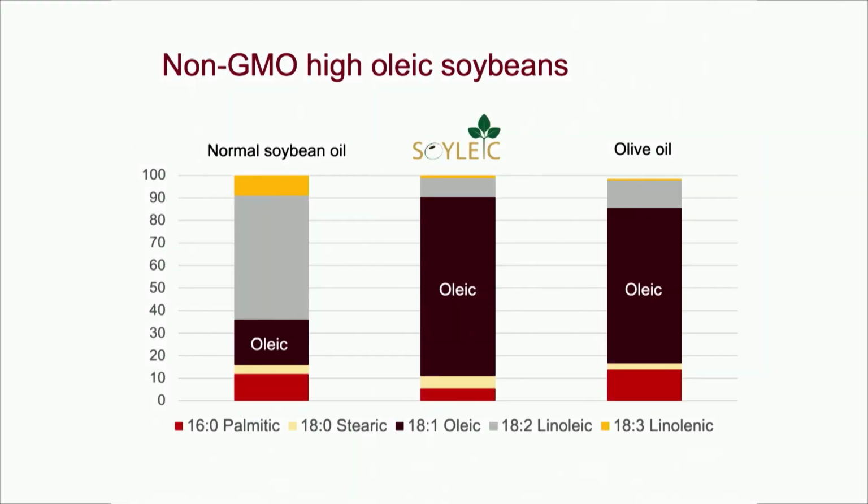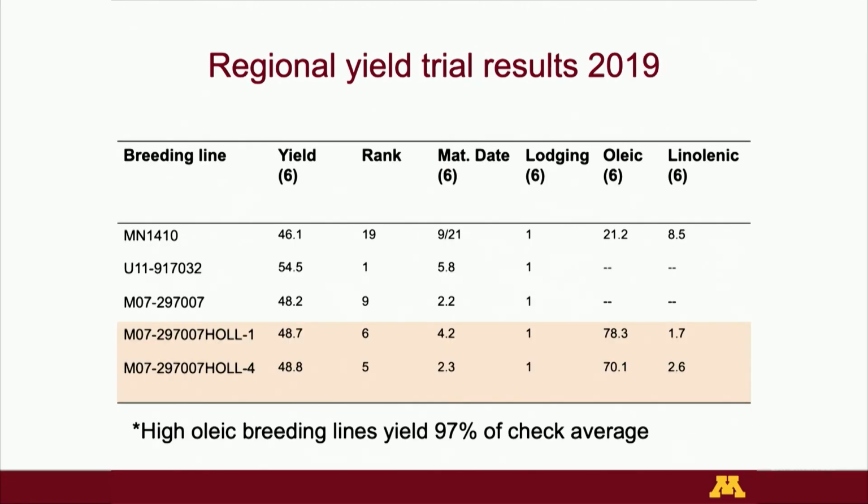All right, and then a little bit on high oleic here. We have a non-GMO form of high oleic soybeans where we're using some genes discovered at the University of Missouri to greatly increase the oleic acid in soybeans, to make the fatty acid profile of these soybeans look more like olive oil than normal soybean oil. So you can see that we have some breeding lines in the program here that are high oleic, designated by the HOLL in their name down there, which are highlighted. And if you look way to the right side of that table, you can see that their oleic level is nearly 4 times, in one case there, that of the check. And they also have good yield. And so we're pretty confident that we can drive good high oleic soybeans that have comparable yield to existing cultivars out there. So we're excited about that.